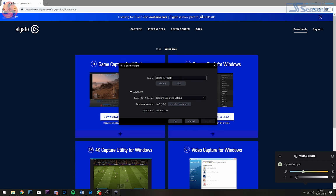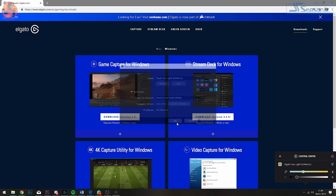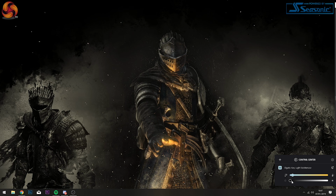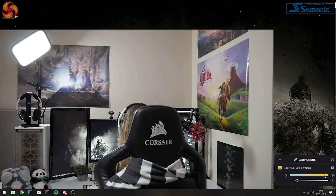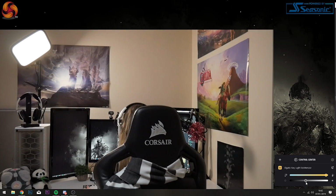Once a Wi-Fi connection has been established between both the PC and the Elgato Key Light, this is where you'll be able to see the box in which you can control all the levels of your key light. As you can see, I'm able to adjust the levels without actually moving and touching the key light itself. To me, this is just incredible.